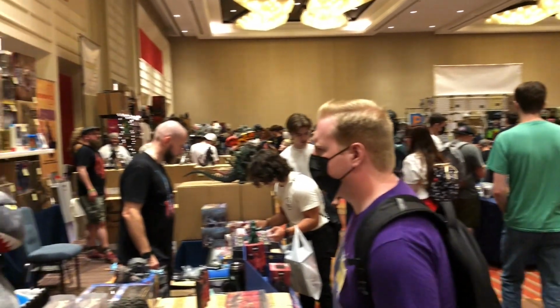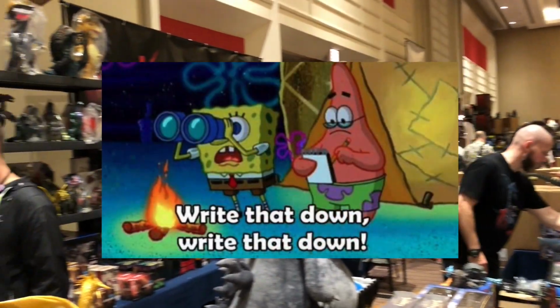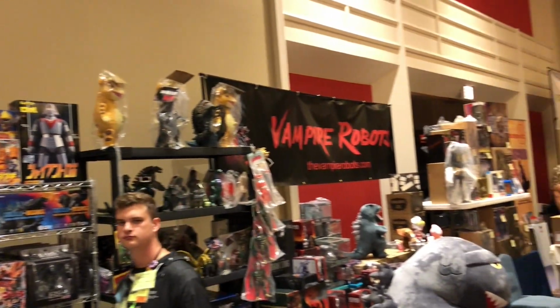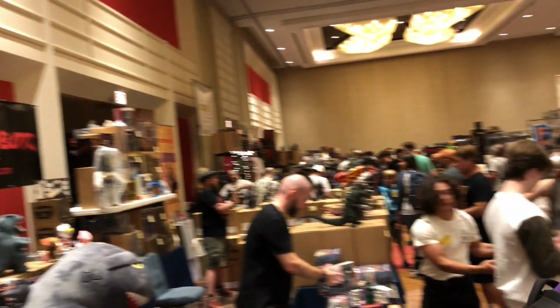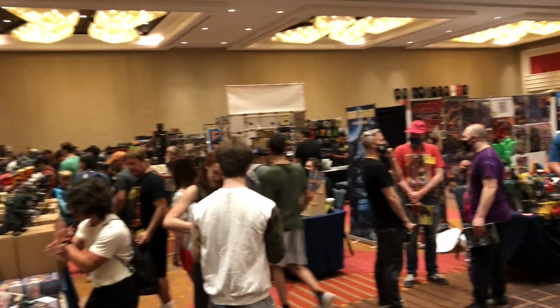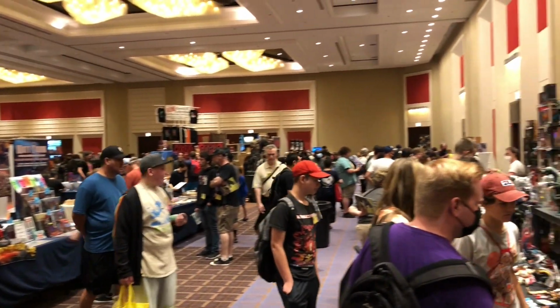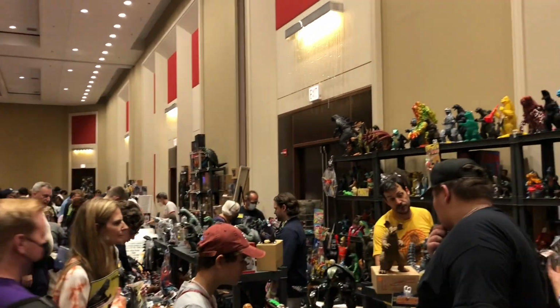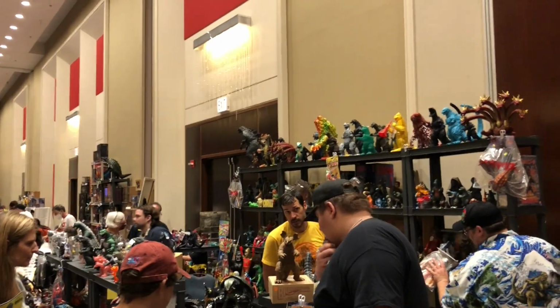Tip number 1. Make a list. Whether you're finding a specific toy at a particular vendor or attending a movie screening, it is essential to jot down all the important things you want to do during G-Fest. If this is your first time going, download the digital official program. It contains the entire map layout and an organized list of scheduled events throughout the weekend.